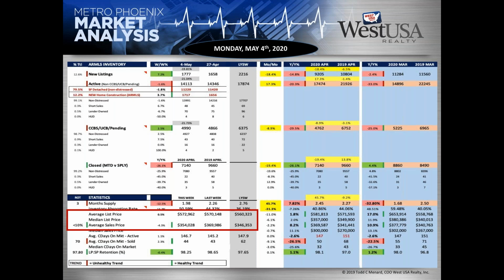So when you're at 354, this is indicative, and this is how you use this sheet to explain to the sellers and buyers what's happening in the marketplace. We're not in a boom where the prices are taking off. Sure, I'm sure there's markets or pockets or niches where that is occurring, but if we're looking at the entire general Metro Phoenix marketplace, that is not occurring. We're sitting at 354. So again, we are not seeing prices being pushed too hard.